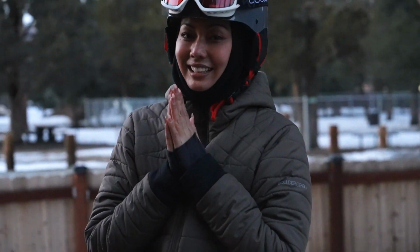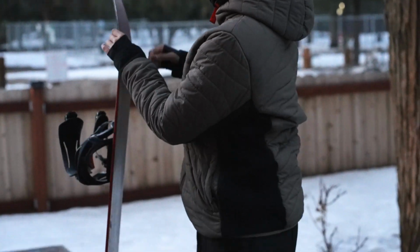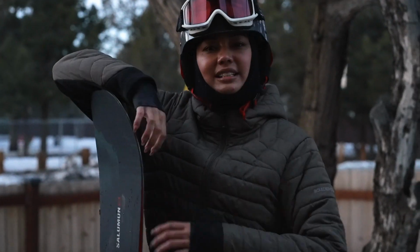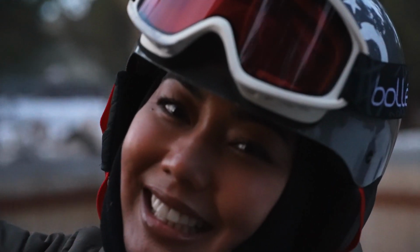Last but not least, the most important thing, your snowboard. Ta-da! Whew! You feel like a marshmallow spaceman wearing all of these layers. This, my friends, is how to get ready with me to go snowboarding.